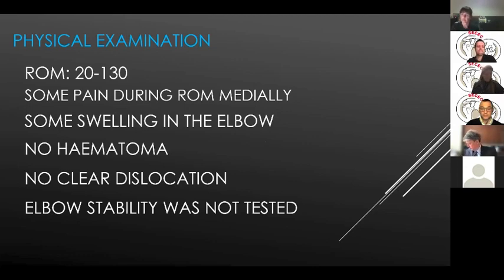The range of motion was quite good. He had some pain during range of motion, especially in the medial part of the elbow. He had some swelling, but not too much, no hematoma, no clear dislocation, and the elbow stability was not tested at the time he presented to the ER.